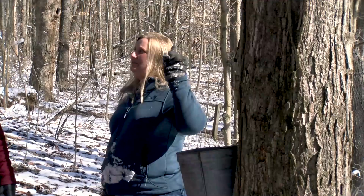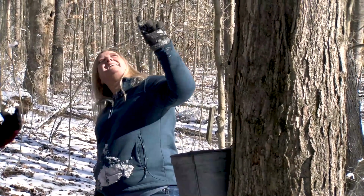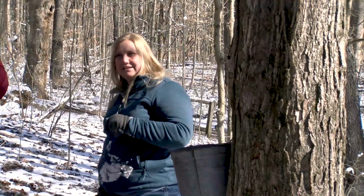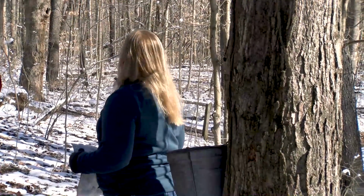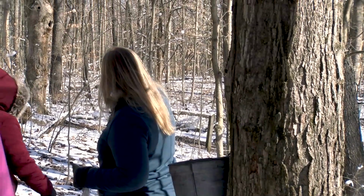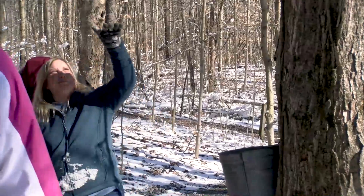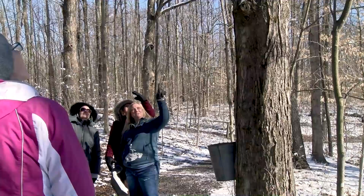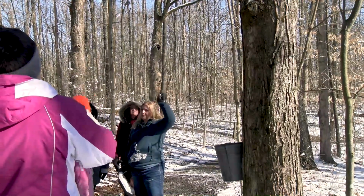Sugar maples are one of the easier ones to identify in the woods, mostly because when you look at where the branches come out, there's a little bit of an eyebrow above the branches. The branches look like they're kind of pointing up a little bit, and then there's like little parentheses or an eyebrow above it. Do you guys see that? Where the branch collar is, where the branch comes out, there's a little bit of an eyebrow above it, like a little bump.